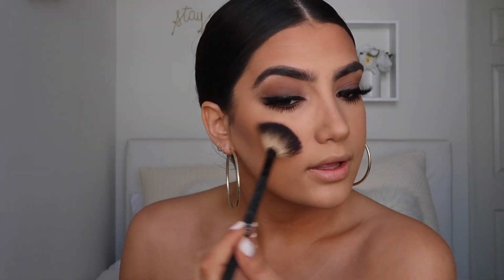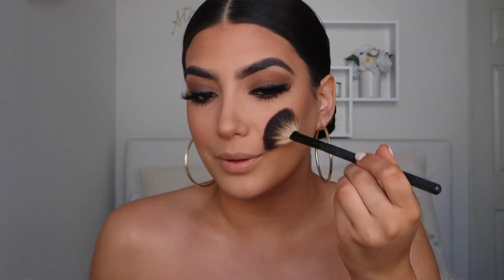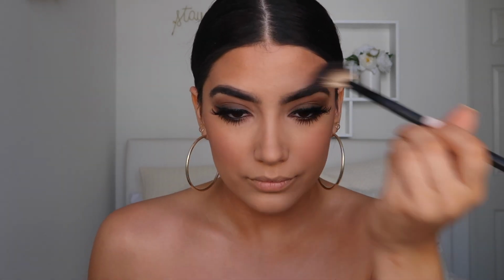For blush, I'm going to take this Go to Glow by Bobbi Brown, and I'm going to use this NYX fan brush to just fan it on. I find that this is just the best way to put on your blush because it really just puts it on so lightly and gently. For highlighter, I'm going to take my Becca highlighter in the shade Opal, and I'm going to use my Morphe M511 brush.